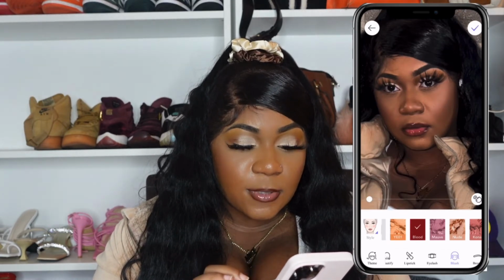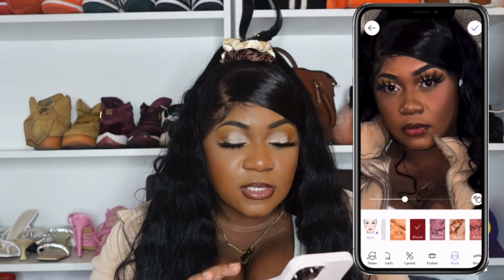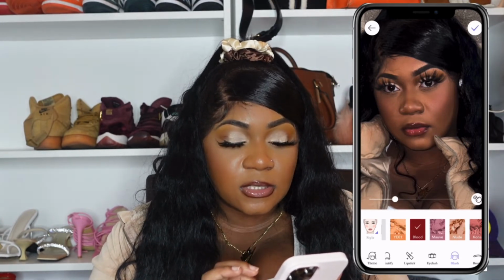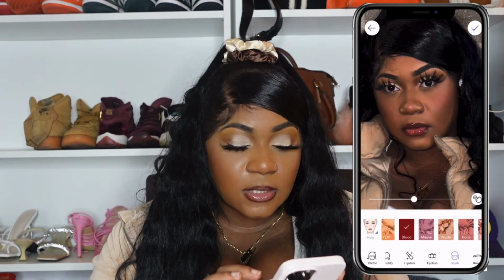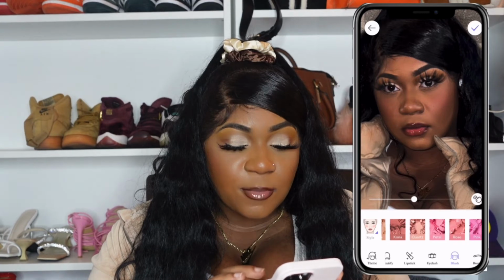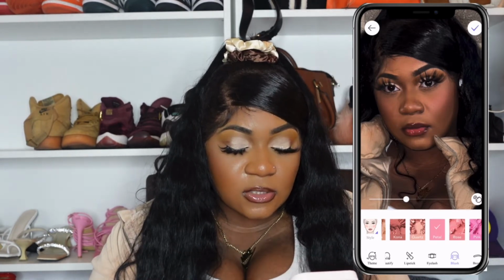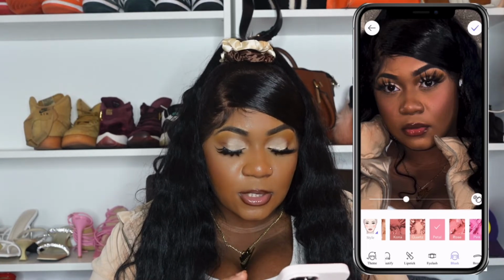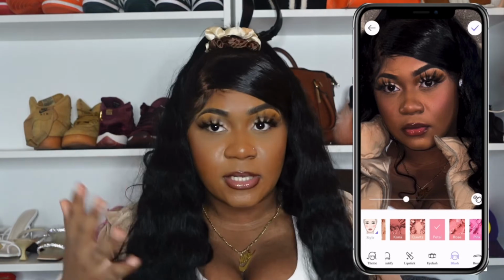Look, it puts blush on your face, y'all. Let me zoom in so I can see it. This is the intensity all the way up on 100, and this is it on 0. So I'm just showing you guys, it really does put your blush back. It intensifies it. Now I'm not gonna use this one because it's a little bit too intense, but I'll probably use something like this, which is what I did use.